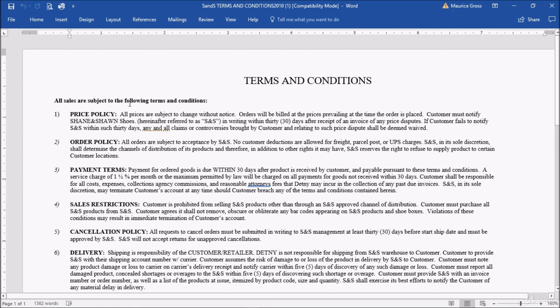But all sales are subject to the following terms and conditions. Your price policy, basically, this is just saying the prices may change without notice, right? We may actually show you a price during the trade show where we only had samples made, but then our factory found out that the leather that they're using is going to cost way more, and then you have to adjust your pricing, just as long as you keep the retailer up to speed on those changes, okay?